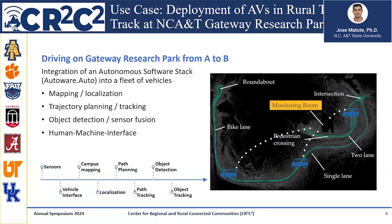Also, we have a monitoring room in the space that we have in our lab, where we can track the position of these connected vehicles. Some of the results I'm going to show you are related to the usual autonomy software stack. We have been working strongly with Autoware.Auto, one of these open source autonomous software stacks that are available for research and development. We have been working on several parts like mapping, trajectory planning, object detection, and human machine interface for the vehicles.